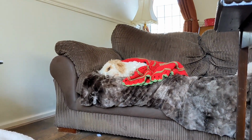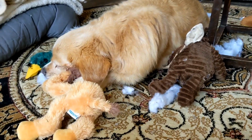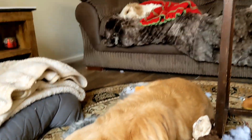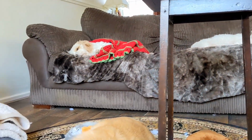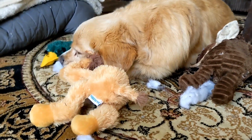Okay, so we just got the boys here today, all sleeping. Harry over there. If I look under the table, I've got little Albert, and we've got Humps on the floor here. So not much is going to happen because they've had their lovely walk, they've had breakfast, they've been brushed. This is what happens now.